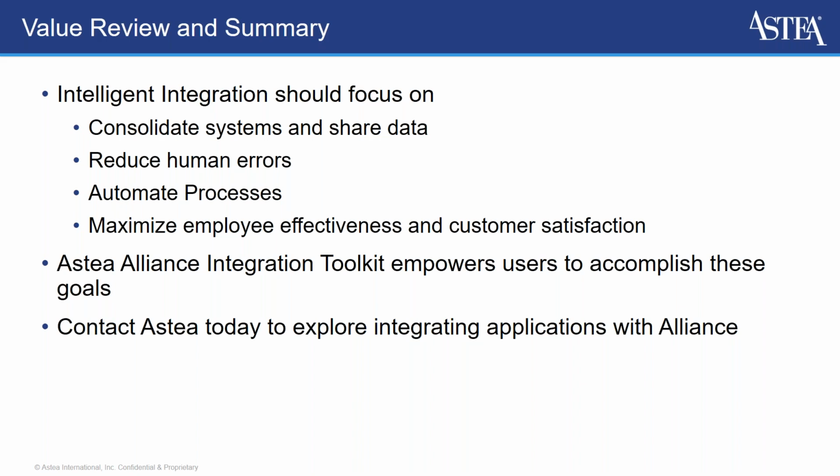It's how we at Astea really view the power of integration. And hopefully, the quick demonstration gave you a little bit of flavor, a little bit of sense around some of the power of the various tools within the integration toolkit that we have. And again, I haven't shown them all. I've only hit a couple of highlights.